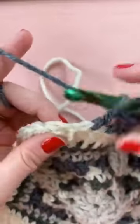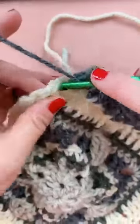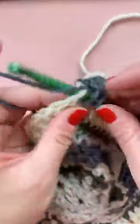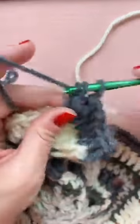And then it eliminates any sewing that you might have to do. And you can also use just a single crochet join, or a slip stitch join would look really pretty to join these together as well. Okay, so this is my center one, and I'm just going to do 3 double crochets in that center to make the corner.